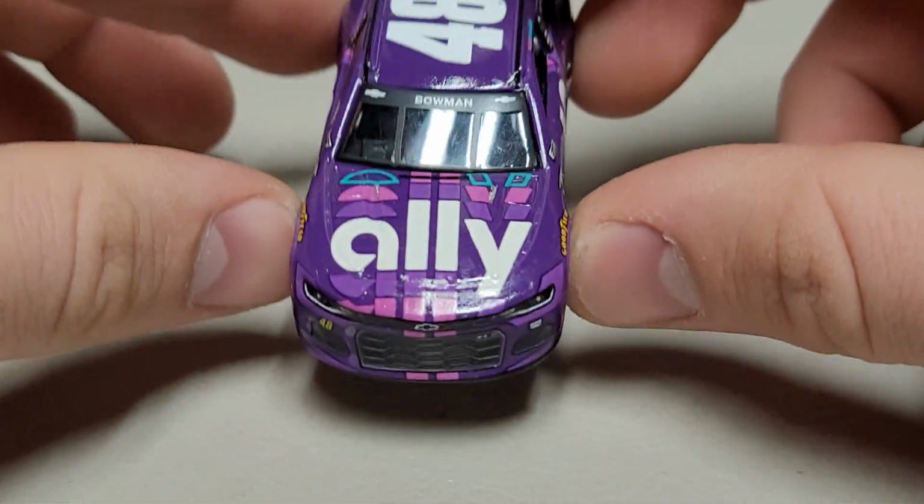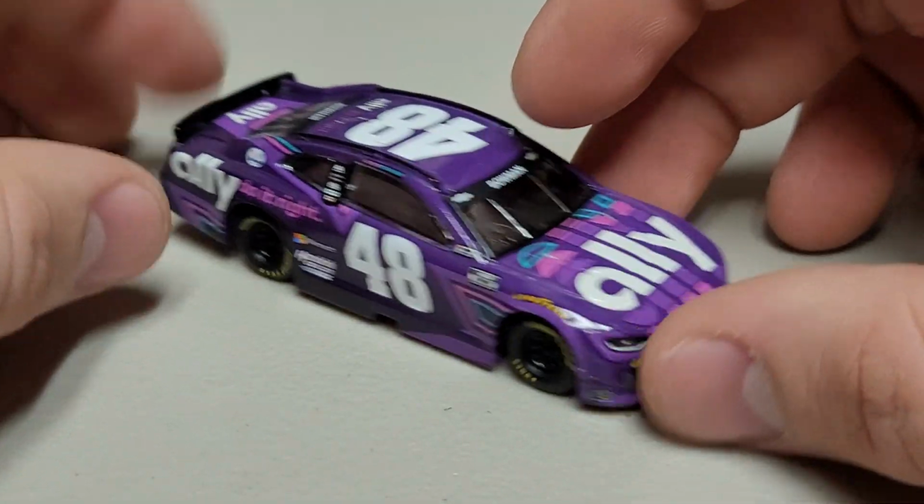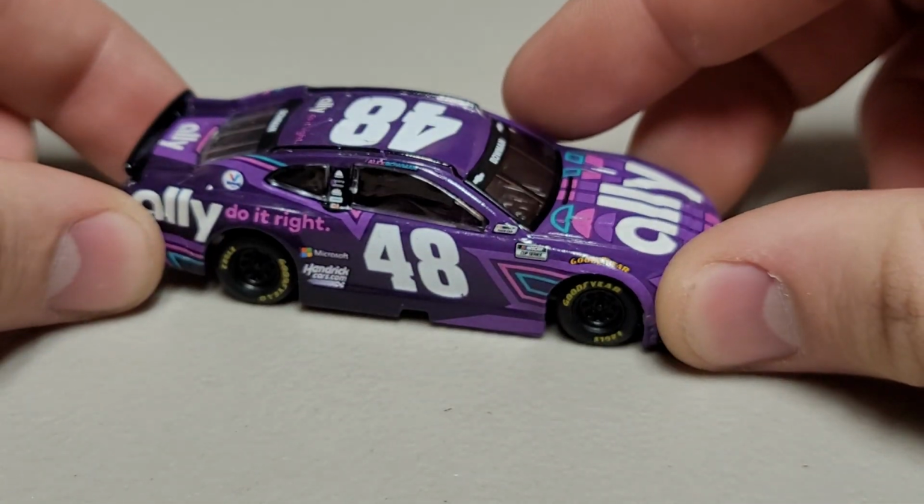You can see we've got the purple across the front. We've got Ally, Bowman on the window, front and rear. There's our number 48 again over here on the right side.